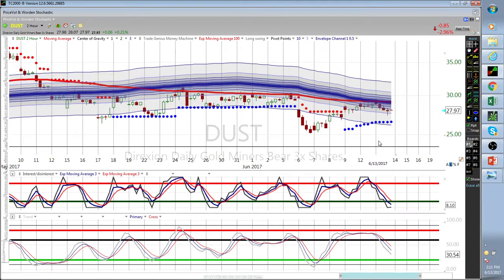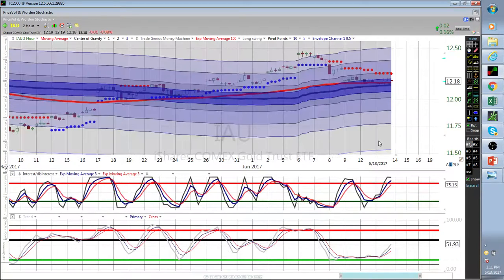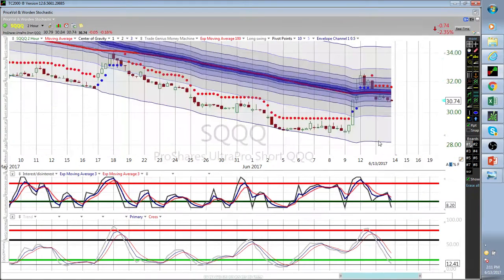Here are the Dust puts I talked about. Still holding on to them. Tomorrow, the trade's going to either work spectacularly or I dump them. Gold is holding above the 100. The SQs, we have this as a signal, 3180. I bought it because I didn't know if we were going to get a crash into the Yellen report. Tomorrow will tell the tale. If we get strength, I'm keeping it. If we get further weakness, then I'm going to dump it.